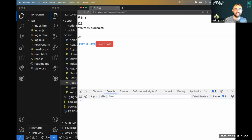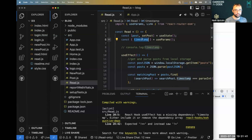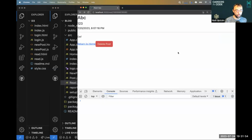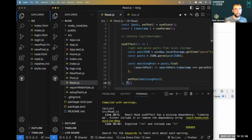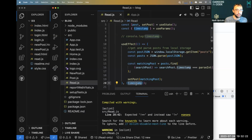Never mind. What it is warning us, I tried, is if theoretically this timestamp changes, this useEffect won't rerun. And we actually want that to be the case. We want this useEffect to go get the post out of storage, not only when the component first loads, but also if this timestamp up here ever changes. And so what it's saying is, hey, you said that this should only load when it loads the first time, but really this useEffect should be running whenever that timestamp changes as a param. So we can fix that error by throwing the timestamp into this array. That is now saying, hey, run this not only when the component first loads in, but if that timestamp ever changes.